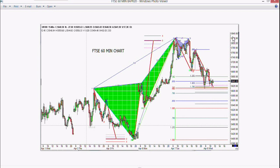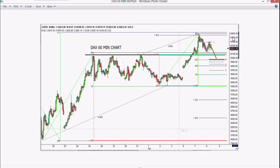The next one we're going to take a look at is the German DAX, and we're going to look at that on a 60-minute chart also. We'll get this up here so we can take a quick look at it. This is interesting, but I want to show you a variation of this, folks, that's very important if you trade with Fibonacci numbers. I was looking at a little bit of a different chart.